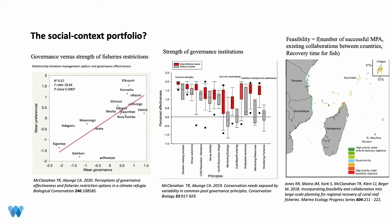And then on the right, we can look at larger scale metrics of success of MPAs, collaborations between countries and recovery times. And you can sort of map out what might be areas where there's high potential for engagement and the type of engagement you might need. Is it engagement to promote recovery of fish, or is it engagement to increase the capacity to manage MPAs? These things are possible and they're ongoing, and we won't forget them. But I just wanted to mention them just in case it was not clear that we also consider this aspect of the problem important.